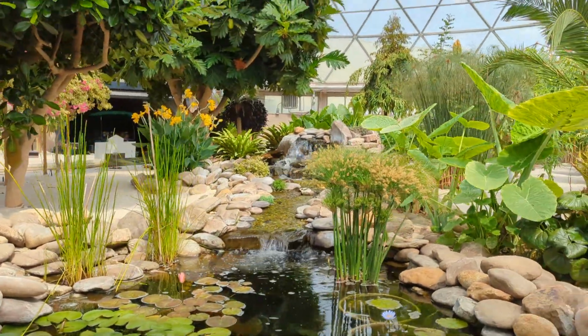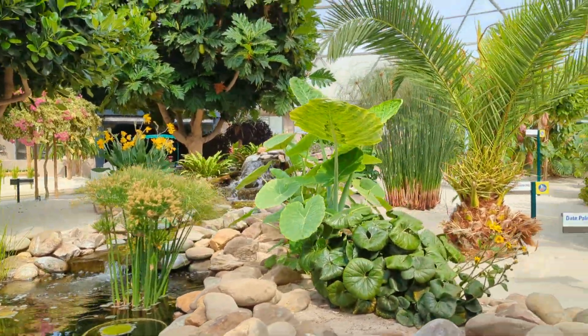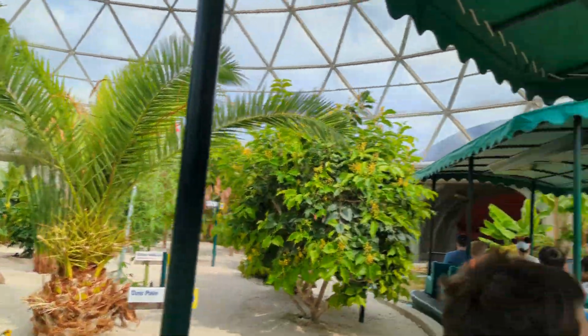One day, many of these lesser-known tropical plants may be as important as the bananas growing on both sides of the boat.